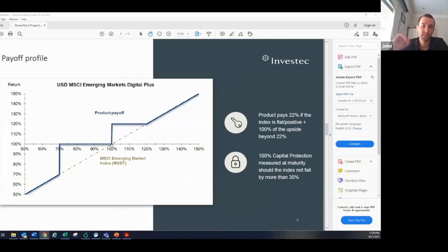We then go buy another option, a normal call option, which means we get money if the market goes up from this 122% mark, which then says if the market goes up to 140, we're getting this enhanced upside return. So that's what we call a digital plus. The digital is this kicker, this 22% upfront gain. And the plus means anything in addition to the 22%, you're getting the upside there.